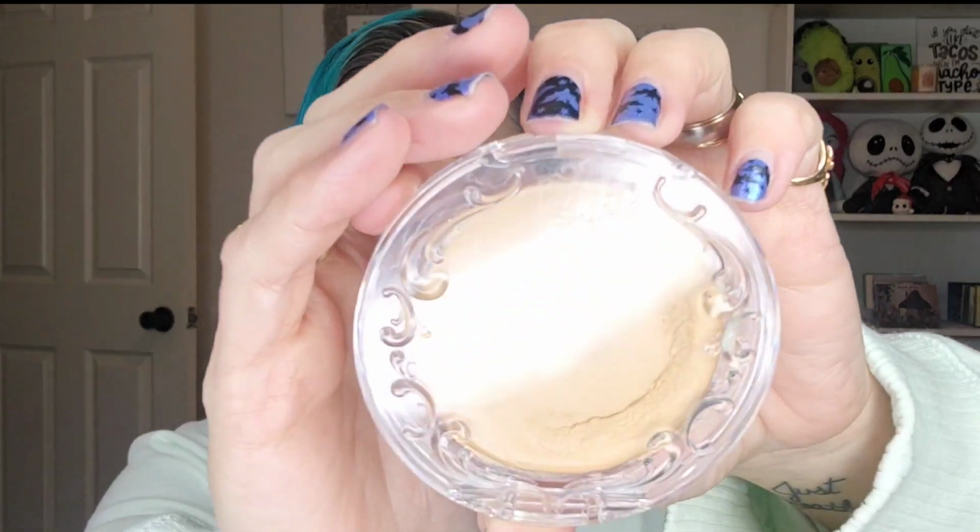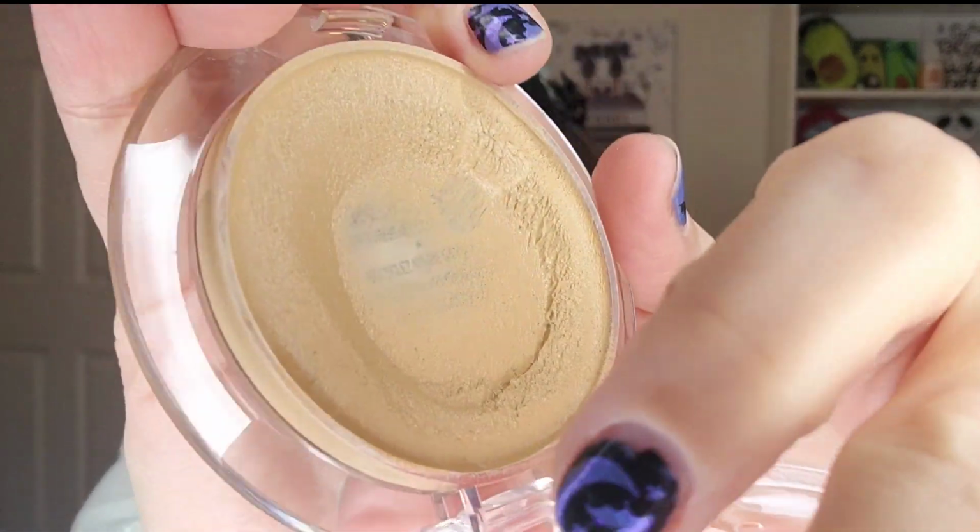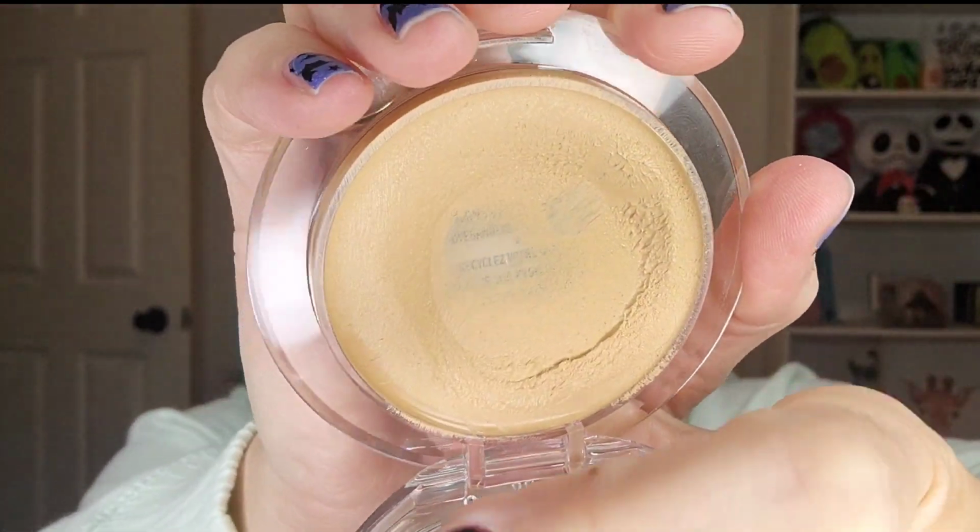Next up is the KVD Good Apple Skin Perfecting Foundation Balm. This is medium 033. I'm trying to hurry up and finish this up while I still have a tan, but I don't know if I'm going to use it up by that time. But as you can see, it is also almost gone.